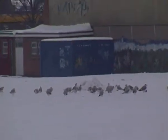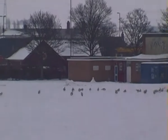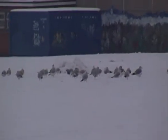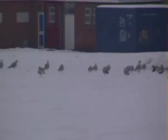Hello there. I'm just filming a flock of black-headed gulls there in the snow. Yeah, just sitting or standing on the snow. Yeah, looks like they're standing on it. And these are black-headed gulls, by the way. Yeah, there's just one thing. Where is the black head?